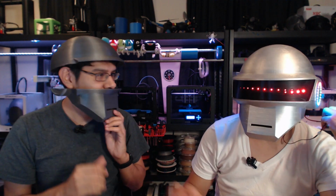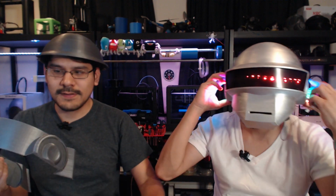Here's the face part, so it goes in like that. And then the middle part, which actually goes on the back of the head like this. It's split up right where the visor goes, so we don't need any support materials for that.